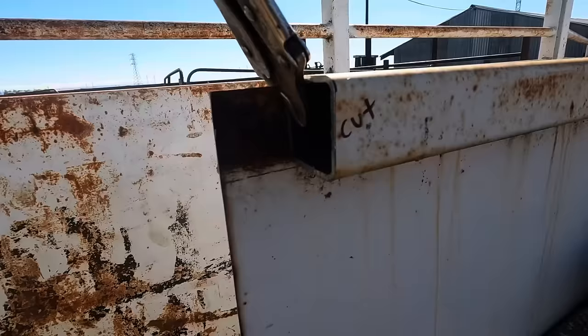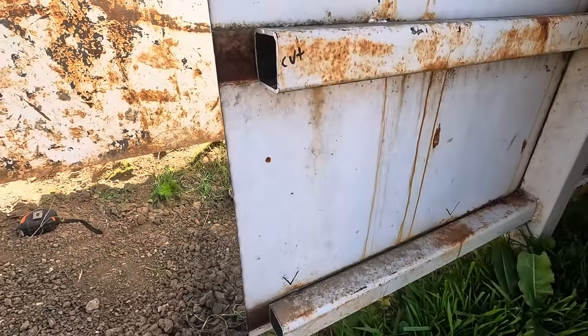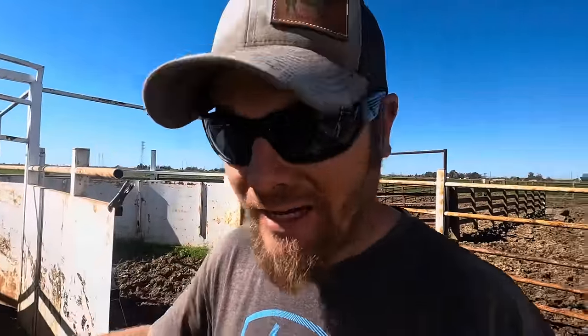There, like that. Well, for the moment, this side, I've pretty much gone as far as I can go with it for now. We just gotta do the same thing on the other side.